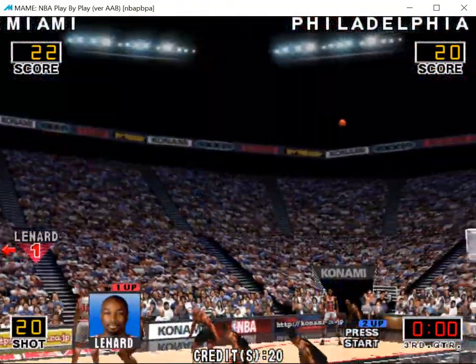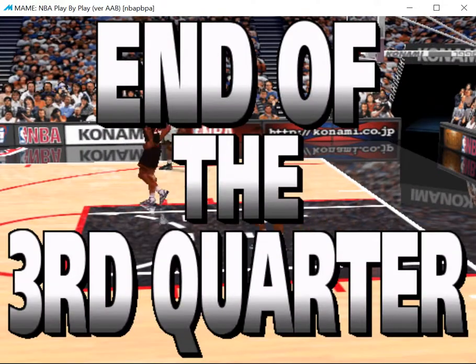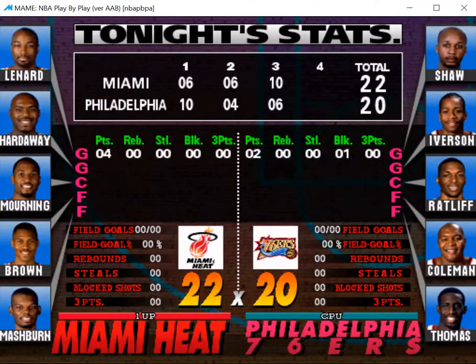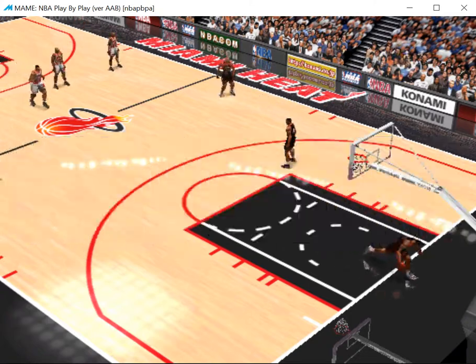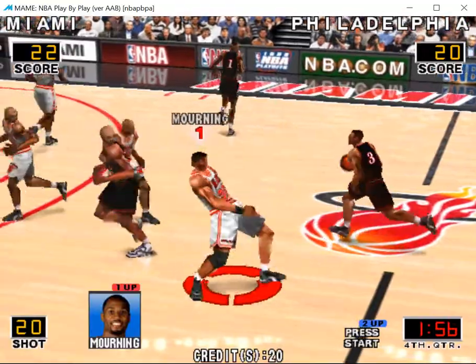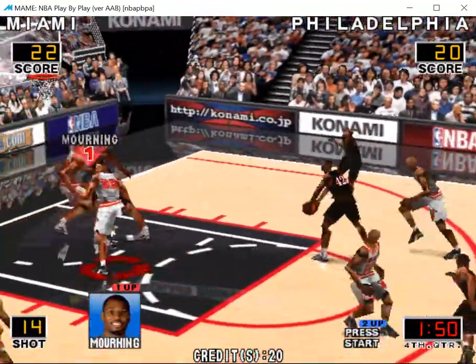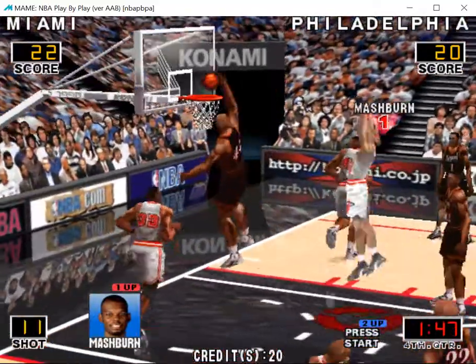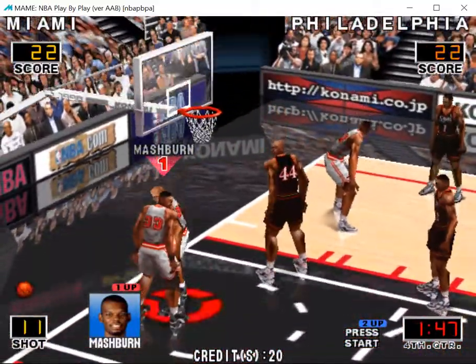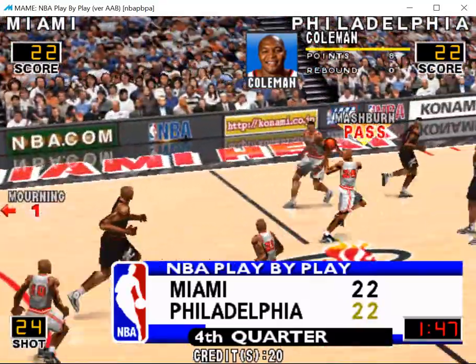Final shot. End of the third quarter. Fourth quarter. Behind the back, from Derek Coleman. In the paint with the dunk.